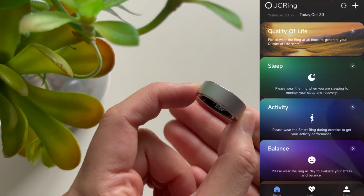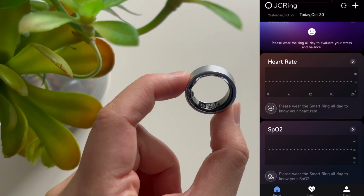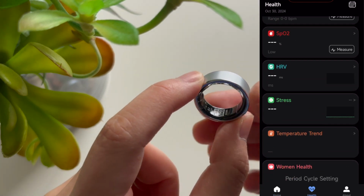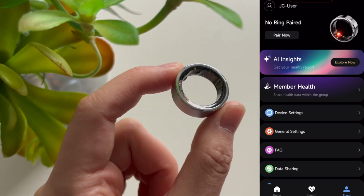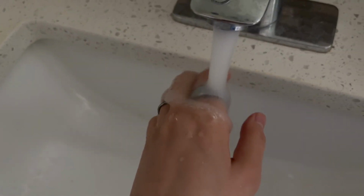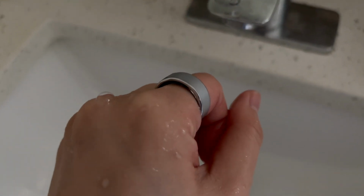It offers high precision monitoring for things like heart rate, blood oxygen, heart rate variability, and stress monitoring. It's also waterproof, so you can wash your hands or shower without any worry. The wireless charging feature also prevents any issues with water damage.